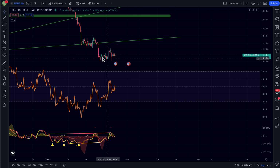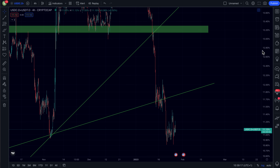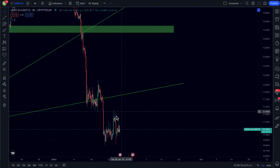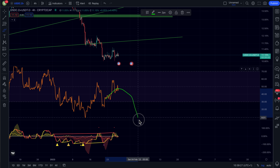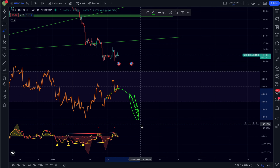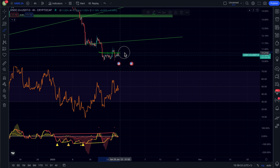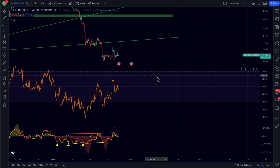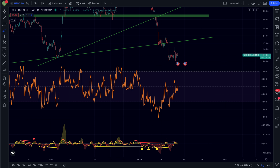Then when we have a look at the dominance of the stable coins, we can actually see that the stable coins are moving sideways while the relative strength index is going up quite aggressively. That also shows us we might have one more leg in Bitcoin, because this relative strength index is creating space for more bearish momentum right here. So then we can just make another leg down. That would be bullish for Bitcoin, so that could mean that we could have another leg up.